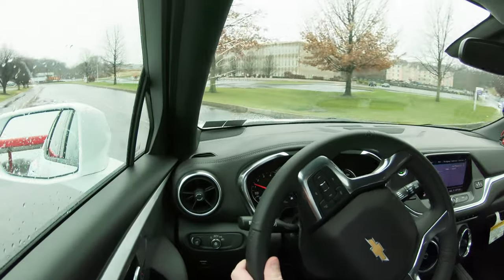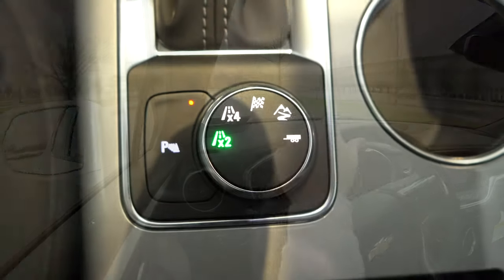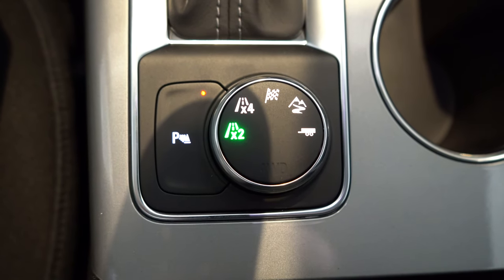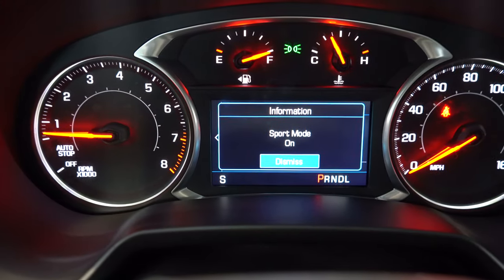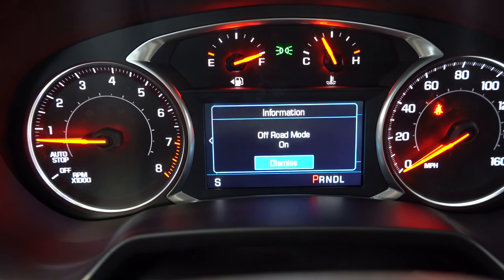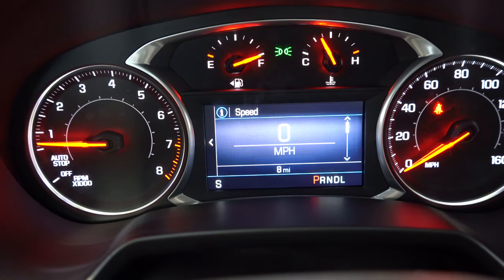But having mentioned all of that, there are a few different drive modes actually available just behind the shifter, including two-wheel drive, all-wheel drive driving mode, also a sport mode, an off-road mode, and a tow and a haul mode. So plenty of different options depending upon your scenario. So that's nice that that's there for you, definitely.